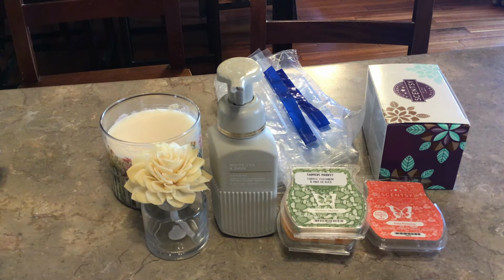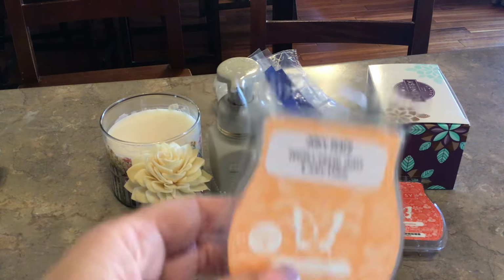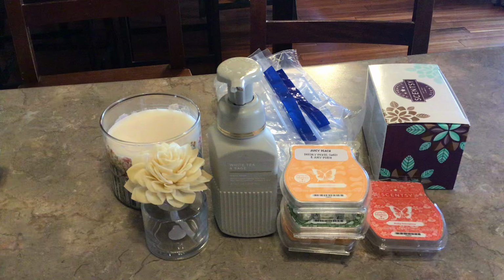So I could smell this and it was a nice peach to me. That's huge because peach is not something that I like. I know that a lot of people didn't particularly care for this one. Would I purchase it again? No. I mean, I don't love it. It's not club worthy to me, but I was shocked that I didn't get the smell I thought I was gonna get.